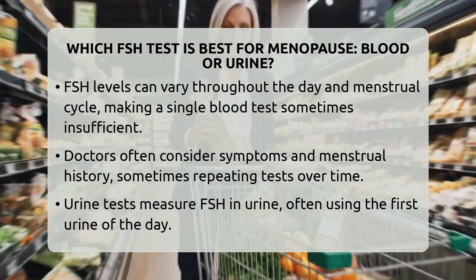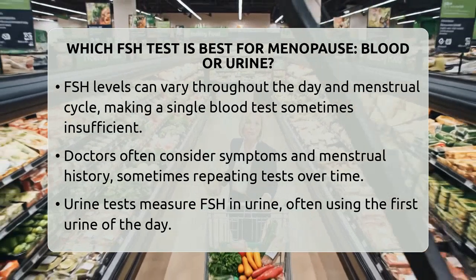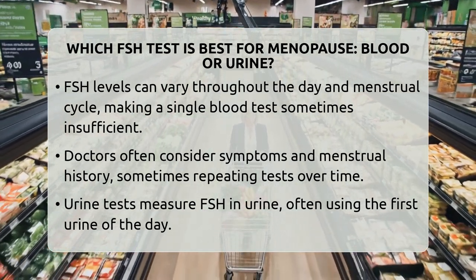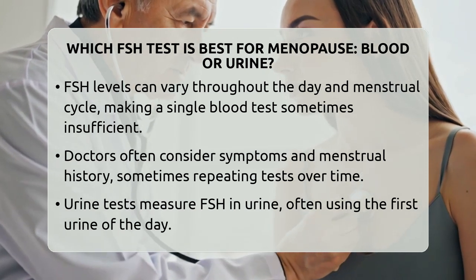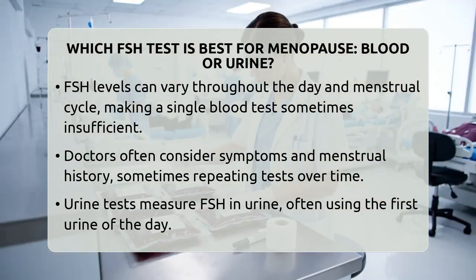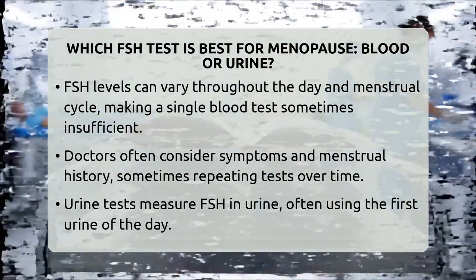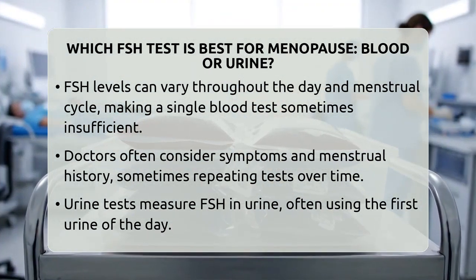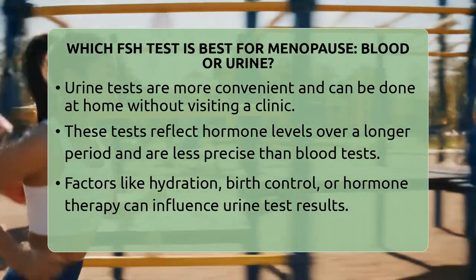Urine tests, including those you can do at home, measure follicle-stimulating hormone in your urine. They are more convenient because you can do them yourself without visiting a clinic. These tests work by collecting your first urine of the day, which contains accumulated hormones. They can show if your follicle-stimulating hormone levels are high, which often happens during menopause.